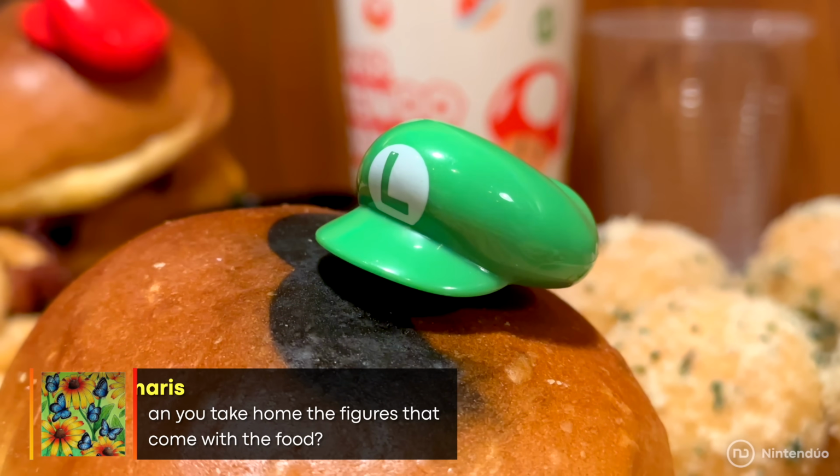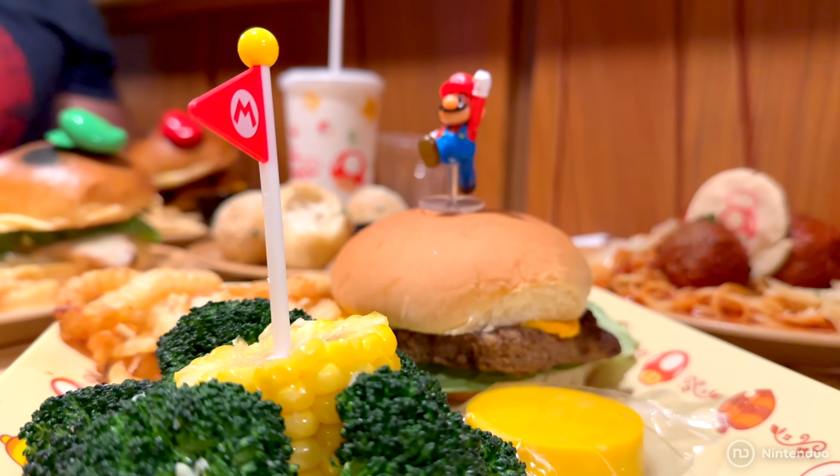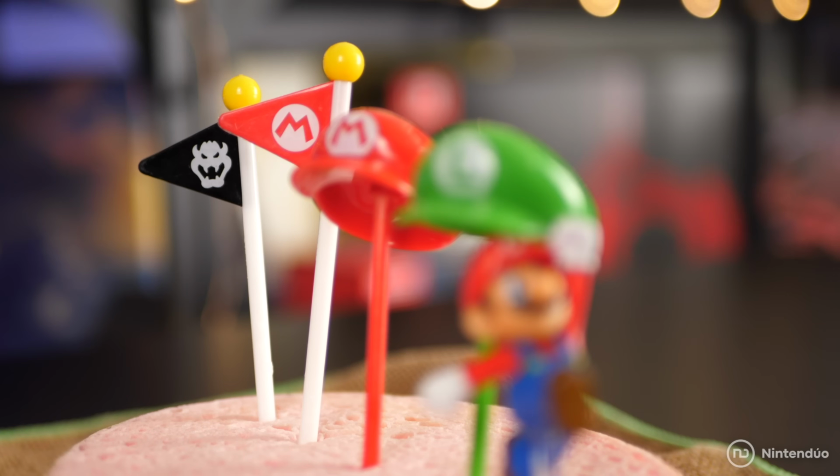Damaris asks if you can keep the figurines from the meals. So when you order burgers or some desserts at the restaurant, they come with decorations that you can take home. This is what we brought home with us.